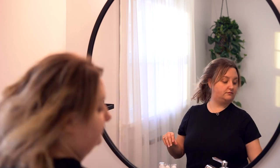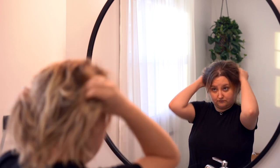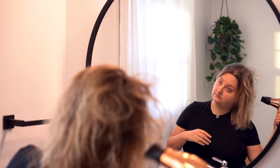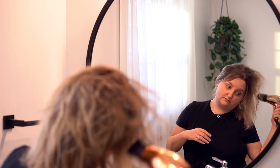I took a shower this morning, I put it up in a clip, and then I took it down, and then it was all sort of crimpy and all over the place. I just dried it really quick with the hair dryer. Then I'm using the Polished Perfection straightening brush.